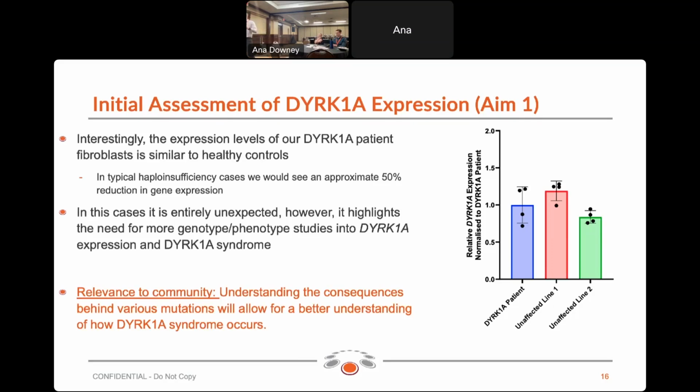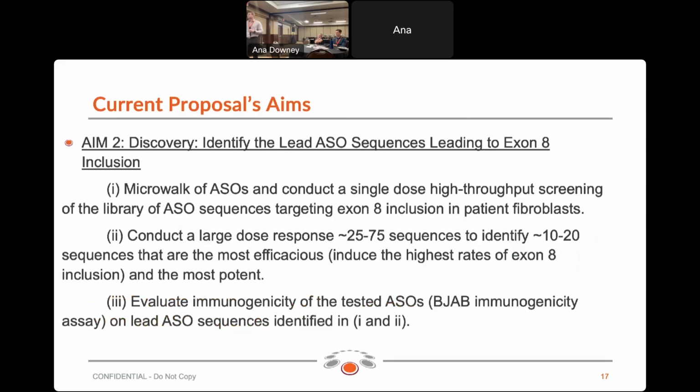And in terms of how this will relate back to everybody in the room and relate back to all your loved ones, the more we understand the consequences of the mutation, i.e. the cellular consequences, the more I think we'll be able to understand how we can treat the disease and how different mutations affect different individuals.